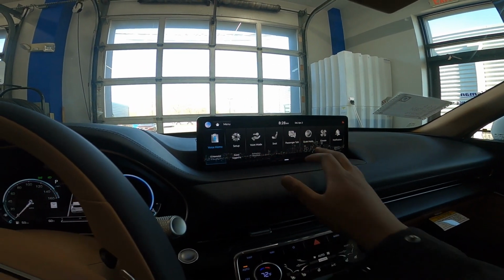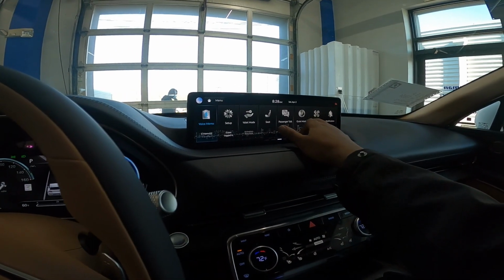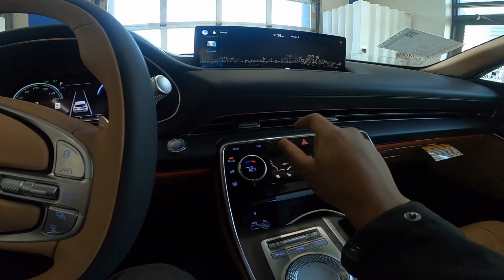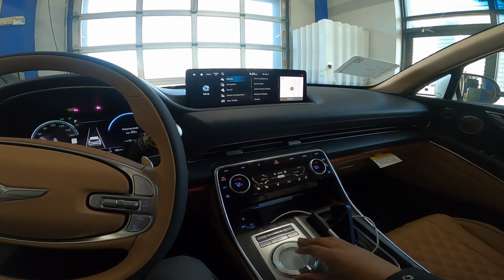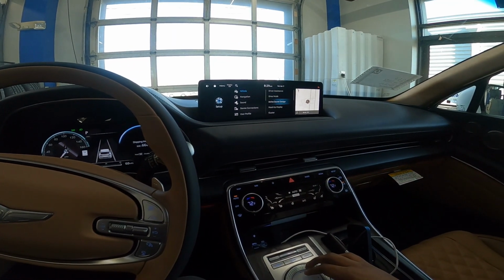A quiet mode to make sure that the audio stays in the front if you have kids in the back. You can also get a digital climate right here. Shortcut buttons right here from your map, navigation, and you can also set a preset favorite button. There's your radio in your settings, and of course this does have the ambient lighting feature right here. So if you look over here, you can see that you can go in your vehicle.